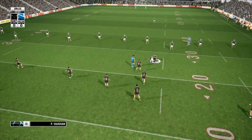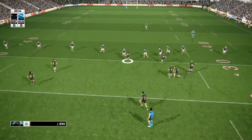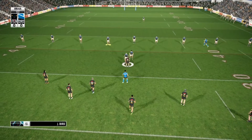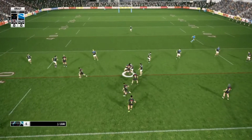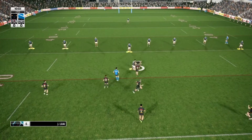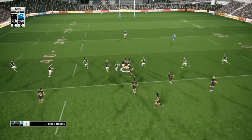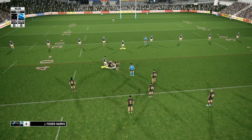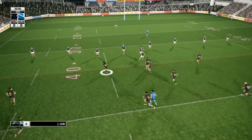Jack Bird was playing at lock last week. He played at 5/8 last week and actually kicked the game-winning field goal, so we're interested to see him playing at lock this week. So goes first tackle now. Goes to Luai. He's looking for some space. Can't find any. That's second tackle now. We're going to see whether the Panthers' key players, such as Fafita, will get their hands on the ball. I don't know if Fafita's touched it yet all game, so I want to see him take a few runs soon, hopefully. Third tackle. Now we're going short side, Luai.